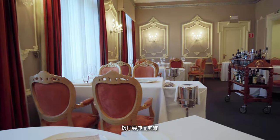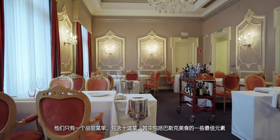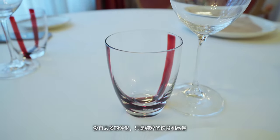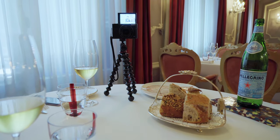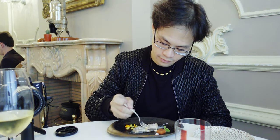The dining room is classic and elegant. They only had one tasting menu featuring 10 courses that consist of some of the finest elements of the Basque cuisine. There wasn't much commentary, just pure eating and savoring. Langoustine, lobster.